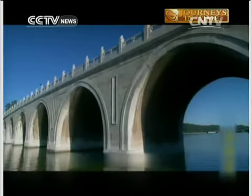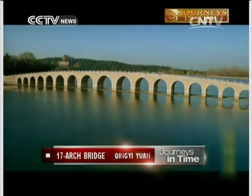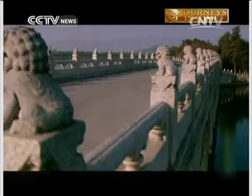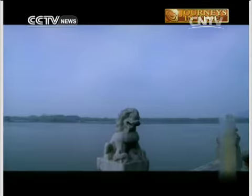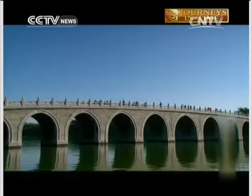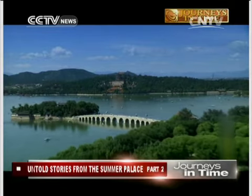The 17-arch bridge is 150 metres long and 8 metres wide, with 9 arches on each flank when counting from the middle. The number 9 was traditionally considered the supreme number and was thus reserved for the exclusive use of the imperial family. There are 544 stone lions carved on the rails of the 17-arch bridge. This is 59 more than there are on Lugou Bridge. In its design, the Summer Palace adheres strictly to Chinese tradition.